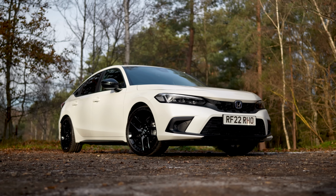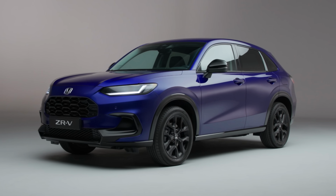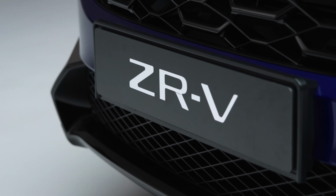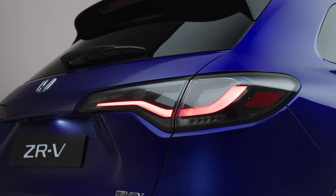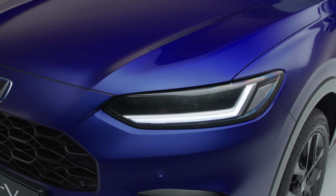So, we know the Honda Civic is a fantastic car. It's nice inside, frugal, comfortable, good to drive. If the ZR-V can translate the excellent Civic package into the SUV world, then this could be a very good new car indeed. We'll have to get the full pricing and specs and drive it first to know exactly how good the ZR-V is.